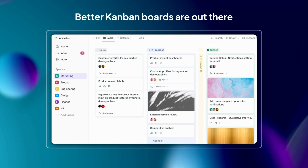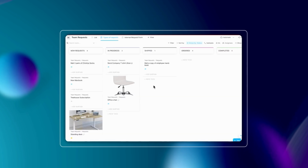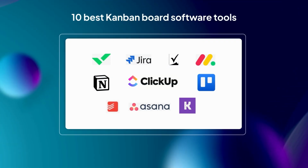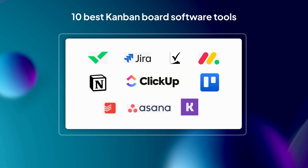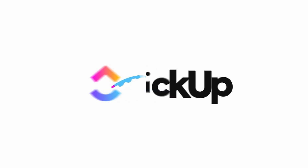And the new wave of Kanban software out there is way smarter. Think better automation, real-time updates, and views that go way beyond the basic board. So here are the 10 best Kanban tools that cut through the clutter, keep your team in sync, and put you back in control.